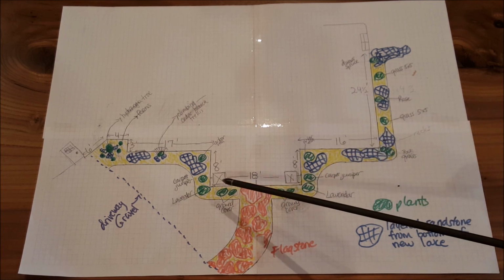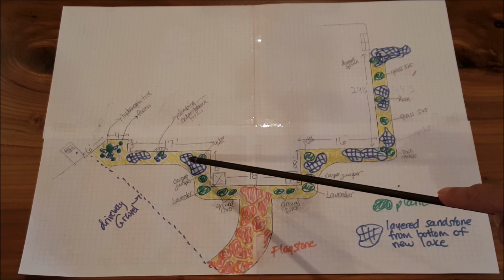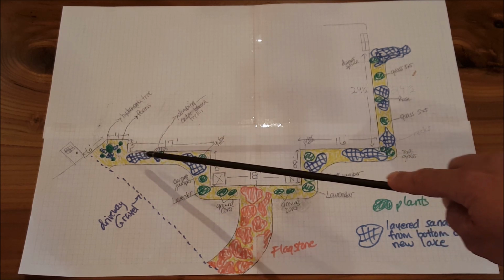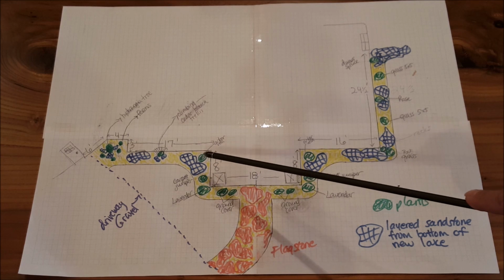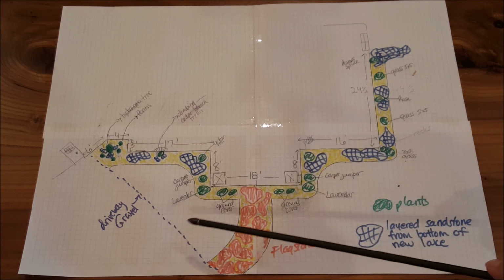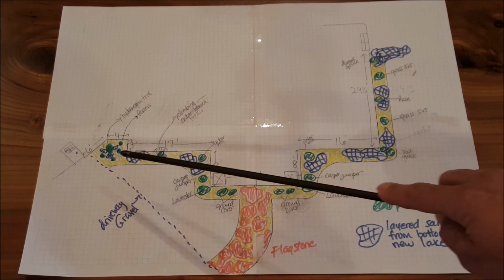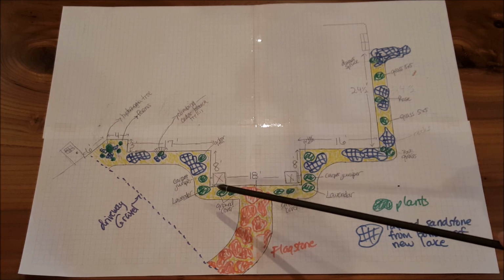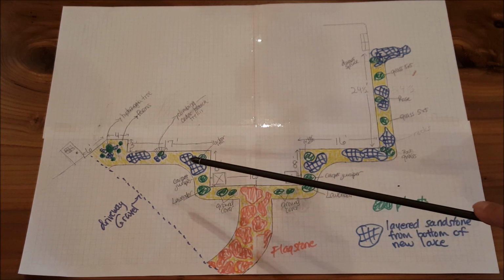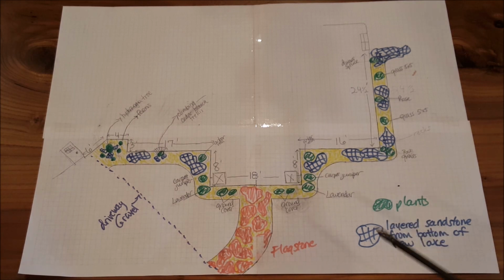An important note here is we're not going to dig anything out of here. We're going to put everything right over the grass and weeds that are there, because this is all pitched right away to bring the water away from the house, and we don't want to affect that pitch. So we're going to lay the gravel and the plants on the ground as it sits right now so we don't affect the pitch away from the house.